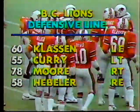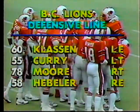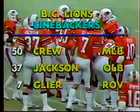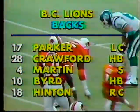BC didn't waste any time either. They blitzed right away, brought their linebackers. Same defensive lineup up front for the British Columbia Lions. You might see Hebler and Clausen doing some juggling, and you'll see Jackson occasionally moving into that middle linebacking position, and Ken Hinton is the new addition to the secondary. He missed the season opener. Second and 6.